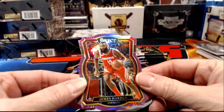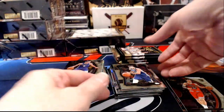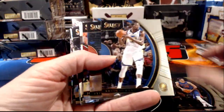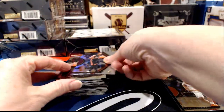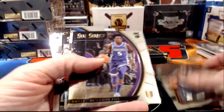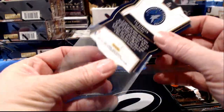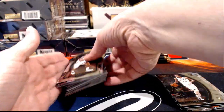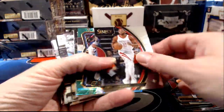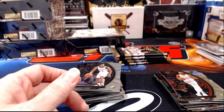A die cut for the Rockets, James Harden to 99. Josh Richardson prism for the Heat. Die cut Taj Gibson to 185 for the T-Wolves. Does that not seem like about the 100th Taj Gibson that we've pulled? I mean, I know that it's not, but it seems like we have pulled a lot of Taj Gibson tonight for some reason. Russell Westbrook for the Thunder.